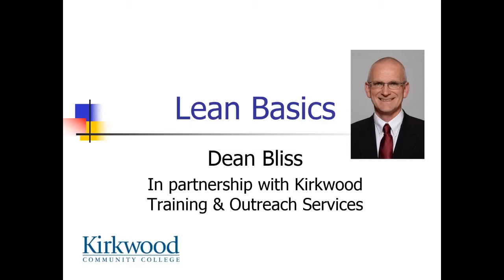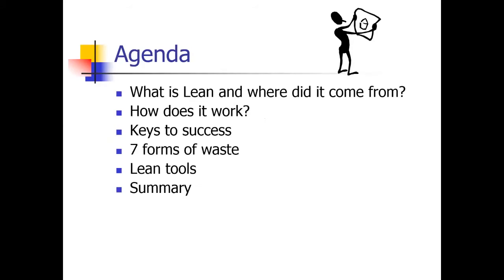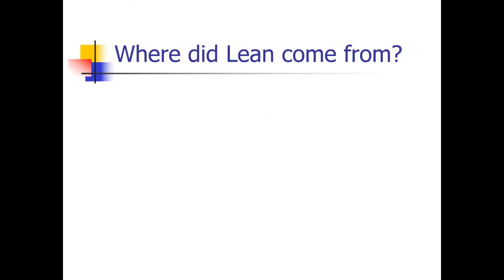We're going to talk a little bit about this thing we call lean. Here's our agenda for today. We're going to talk about what lean is and where it came from, how it works, some of the keys to success. We'll talk about a thing called the 7 forms of waste. We'll look at a listing and a brief description of some lean tools, and then we'll have a little summary.